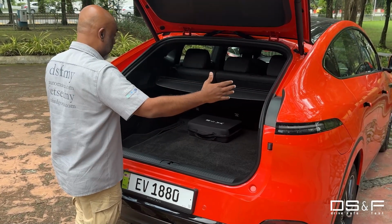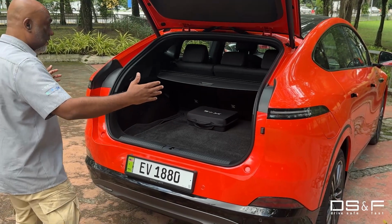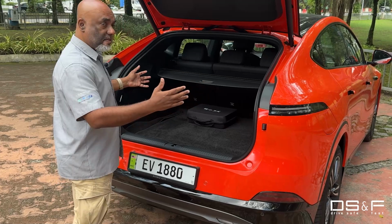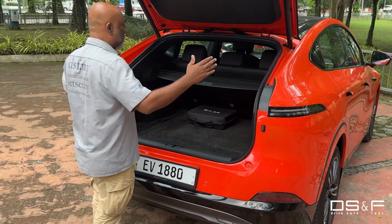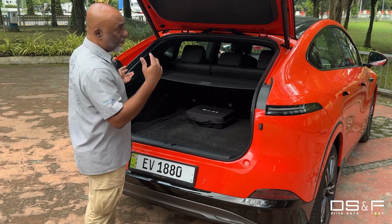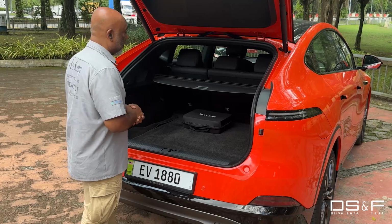If you look at it in a parking lot, it's actually quite a big vehicle. It's almost the size, or maybe slightly bigger, than the Tesla Model Y. It may not be as tall, but in terms of width and length and cabin space, I think it's better than the Tesla Model Y. And of course, earlier we were already talking about the tech and everything else.